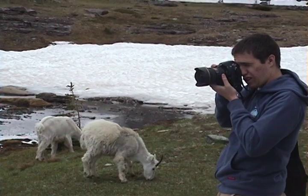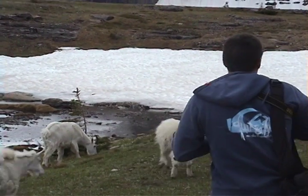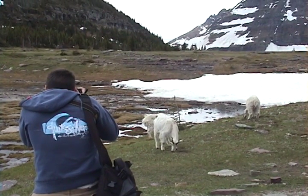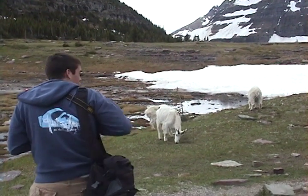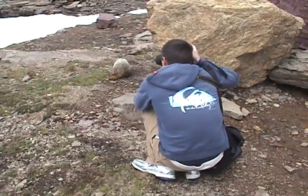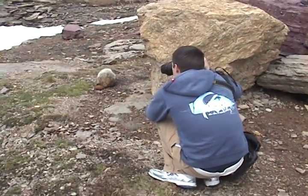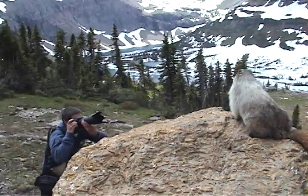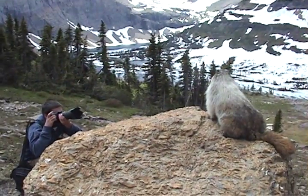Now do keep in mind, you do have to have a little bit of knowledge about the park and the wildlife in the park. You have to kind of know where the wildlife likes to be in the park, and the way you can find that out is simply by asking park rangers or anybody like that where you can find certain wildlife and where they like to be around.